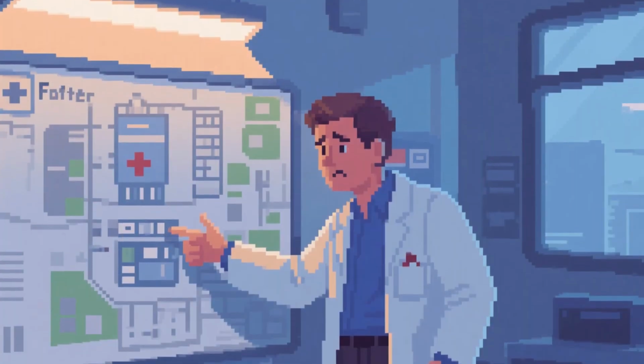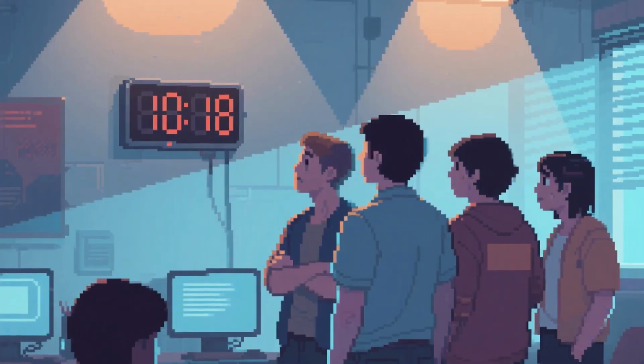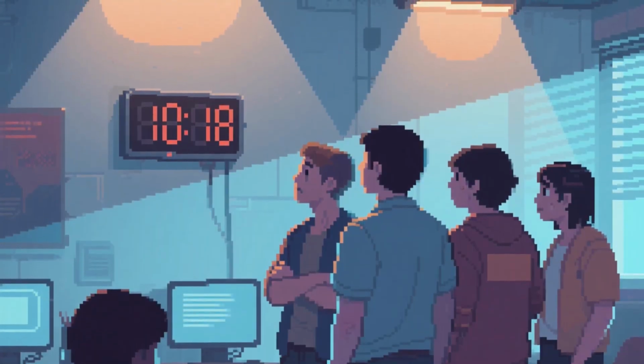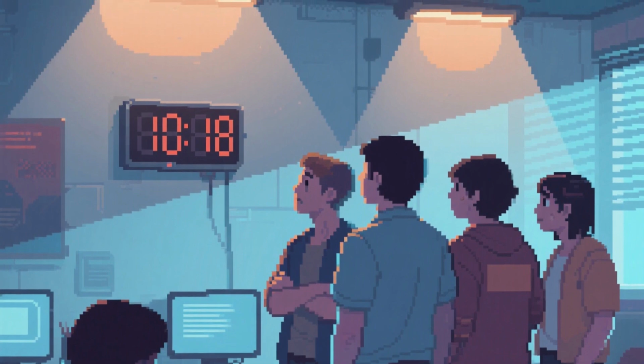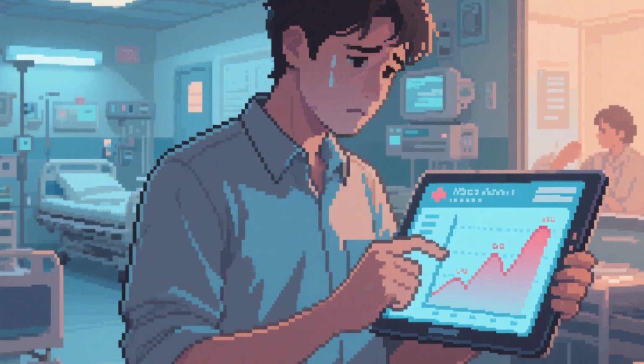Dr. Foster pulls you aside. We need to consider patient transfers. If we can't get core systems back online within 12 hours, we may need to start moving critical patients to other facilities. But that's incredibly risky, and frankly, I'm not sure the other hospitals in the region have capacity.